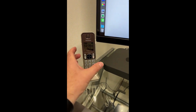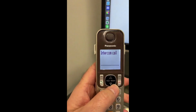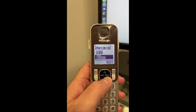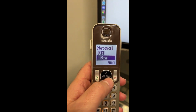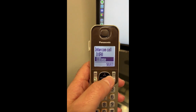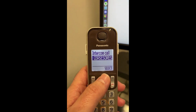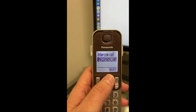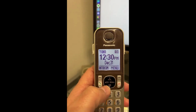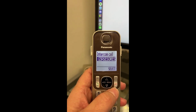This is the extension that I use in my office. We even have configured this intercom. So I have a base phone where I call my main receptionist, and this accessories is the extension that we have in another area of the office where the salespeople are. Accessories in Spanish will be like salesperson in English.